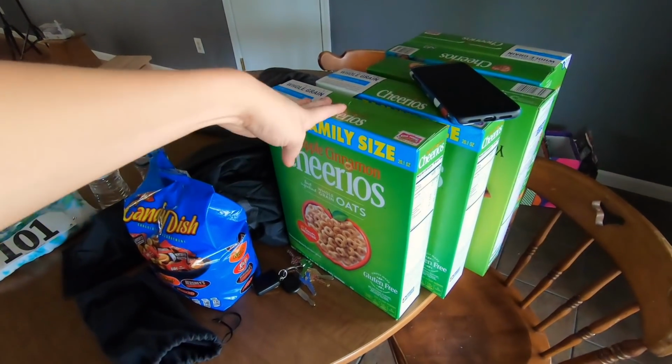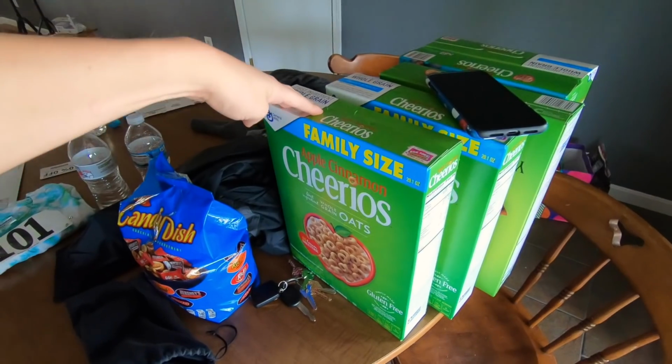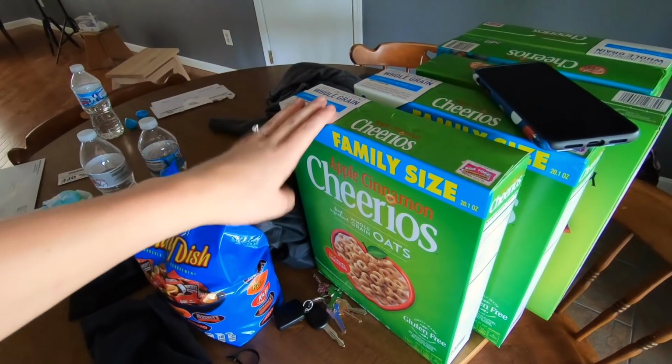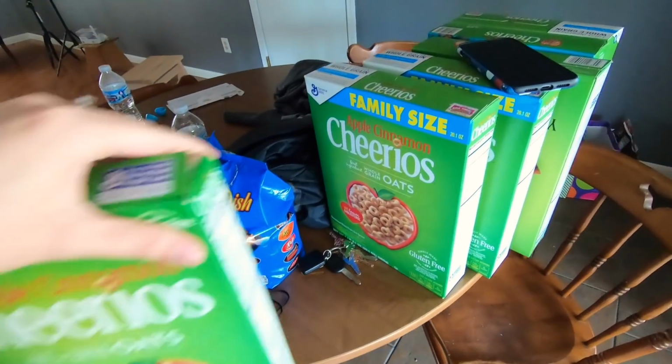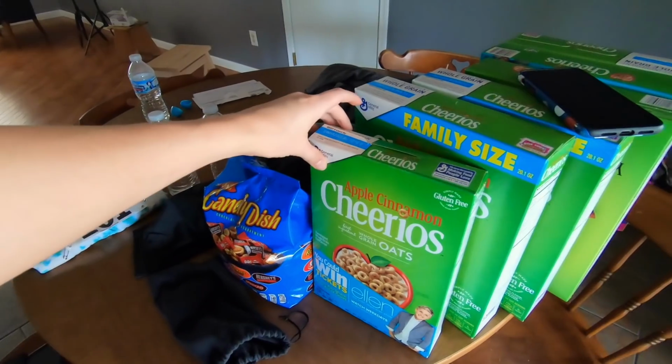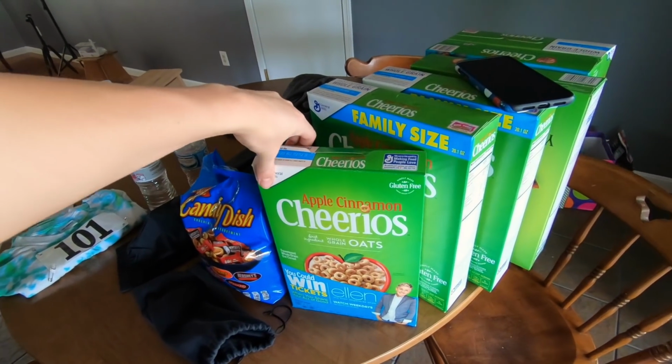I actually went to Walmart because they have my cereal that I eat in family size. I'm obsessed with this cereal, and it's so much cheaper to buy the family size box, but the only store that carries it near me is Walmart. Just to give you guys perspective, this is a normal size box and this is the family size box, and it's the same price. So that's a no-brainer for me. It's worth the trip to Walmart.